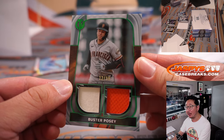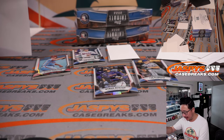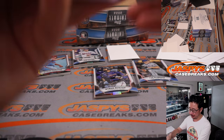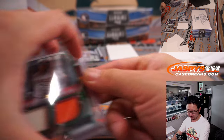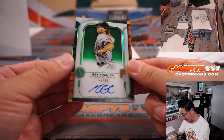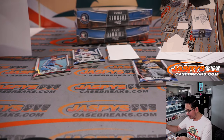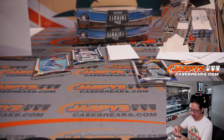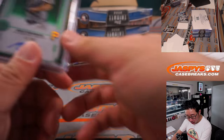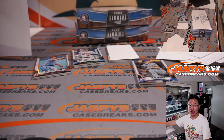There's Buster Posey, 12 out of 99. Giants. Big boys 007 with his Giants. I think they did a Buster Posey little pregame tribute the other day. We got Max Kranick, Pittsburgh Pirates, 47 out of 99. Pirates beating my Dodgers today. Pirates are a number block team, so that goes to Pittsburgh 7, which will be for Jeff.